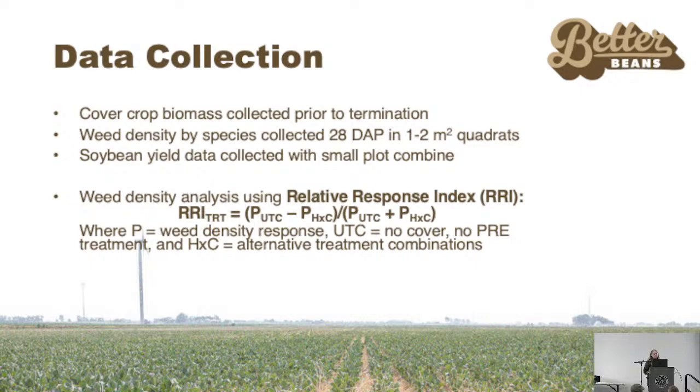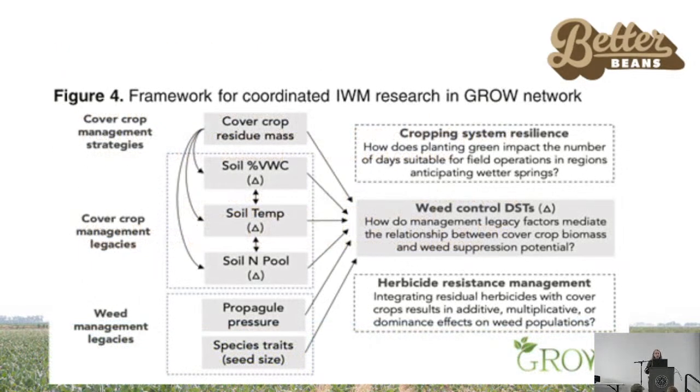And this is what we're doing. This is the framework of the entire project here. We're looking at cover crop management strategies, specifically cover crop residue mass, and then we have our cover crop management legacies, our soil volumetric water content. We're looking at soil temperature effects, and then soil nitrogen pool effects. Nitrogen pool goes back to how we're trying to drive differences in biomass. So we have a high nitrogen field that should get high cereal rye biomass and a low nitrogen field to drive the lower biomass that we're looking at.